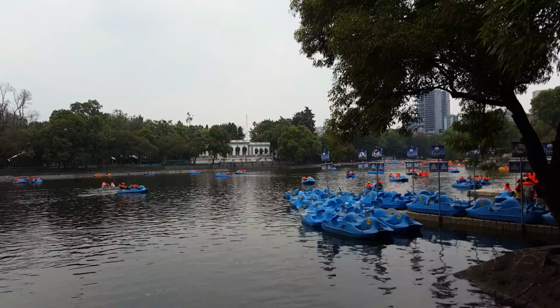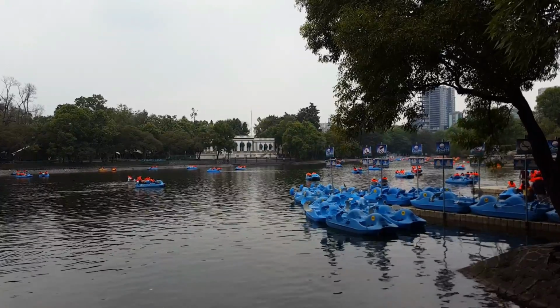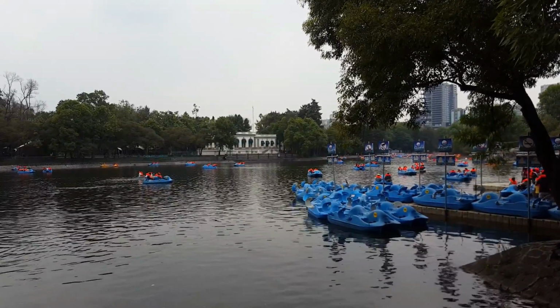So I'm at one of the lakes now. Over there, there's a big lake and a small lake. Over there, there's loads of places to eat. So if you want some authentic Mexican cuisine, it's the place to come. As you can see, it is very tourist orientated, so you've got all the boat thingies on the lake. Probably won't be doing that today. Okay, I'm gonna leave Chapultepec Park now, but I will be back.